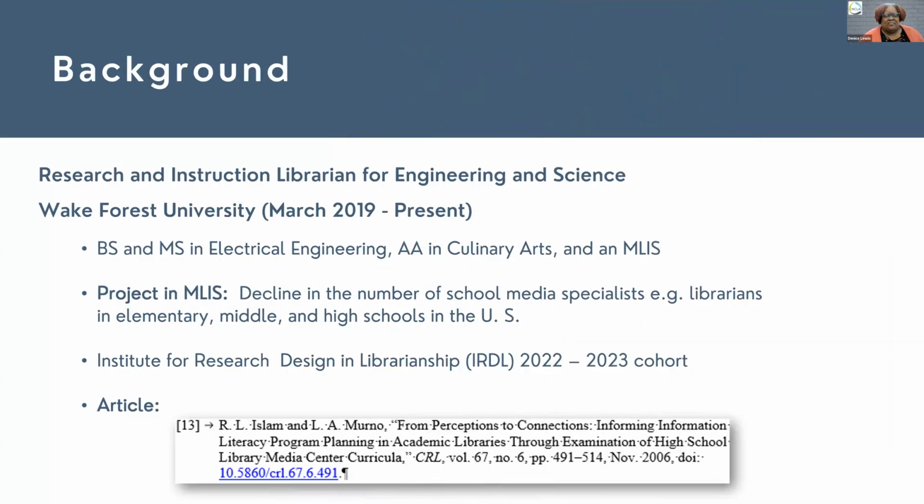So I've been here at Wake Forest since March of 2019. In terms of my background, I have a BS and an MS in electrical engineering. There is an associate's in culinary arts in the middle, as well as my MLIS.